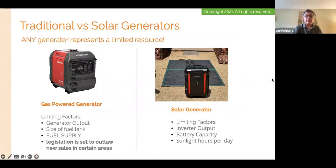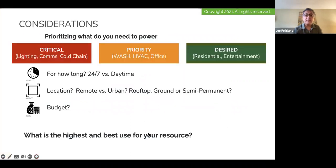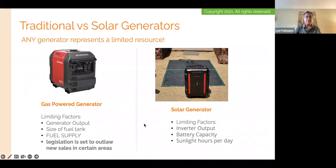So this is a comparison of, and I'm going to move my screen here. Sorry. This is a comparison of a gas-powered generator, which is, again, the de facto solution, to a solar generator. So just so you guys have an objective comparison. We've already talked about the limiting factors of a gas-powered generator.